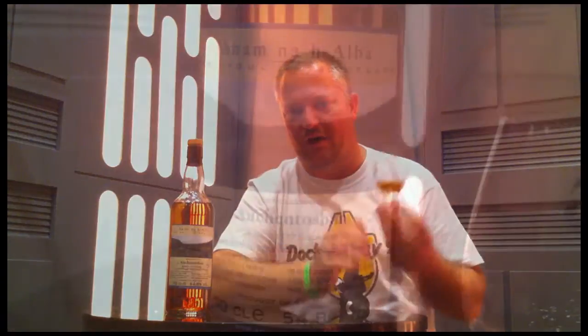It was distilled in December 1995 and it was bottled in November 2013. So basically it's a 17-year-old, just 1 month shy of being an 18-year-old. It is bottled at a cask strength of 54.8% ABV, so quite a high ABV cask strength, an independent bottling of Auchentoshan. Let's give this one a go.